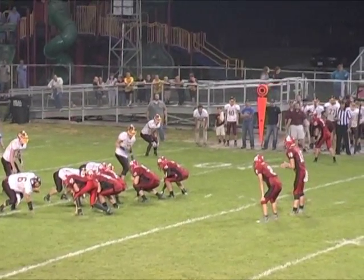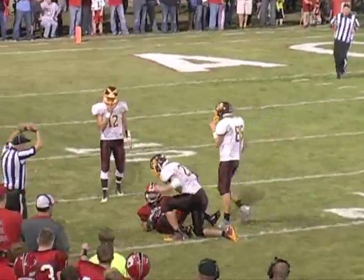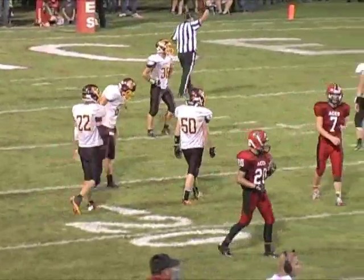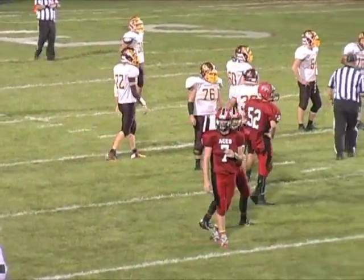Back in action now. Crawl. Dropping back. Ball in the air. Caught. Tunis. 20-yard line. And he gets taken down. So Tunis, another nice catch. And he'll move the first down chains. They'll mark him down right at the 20-yard line.